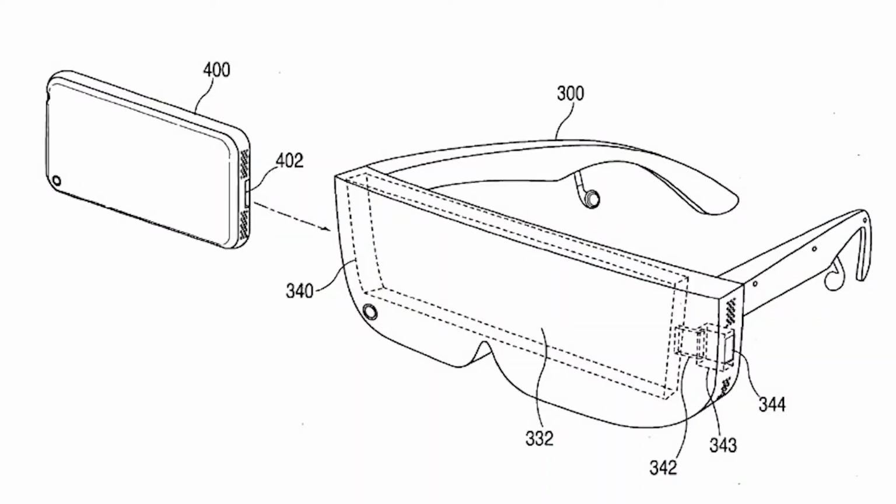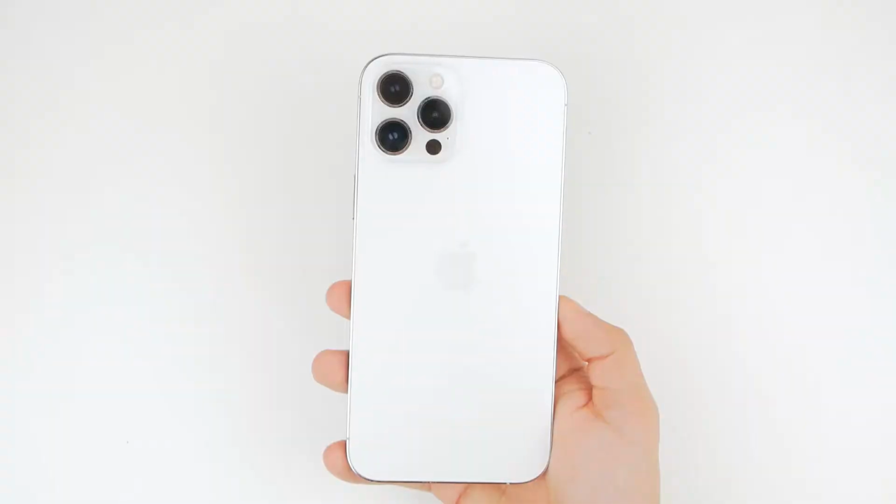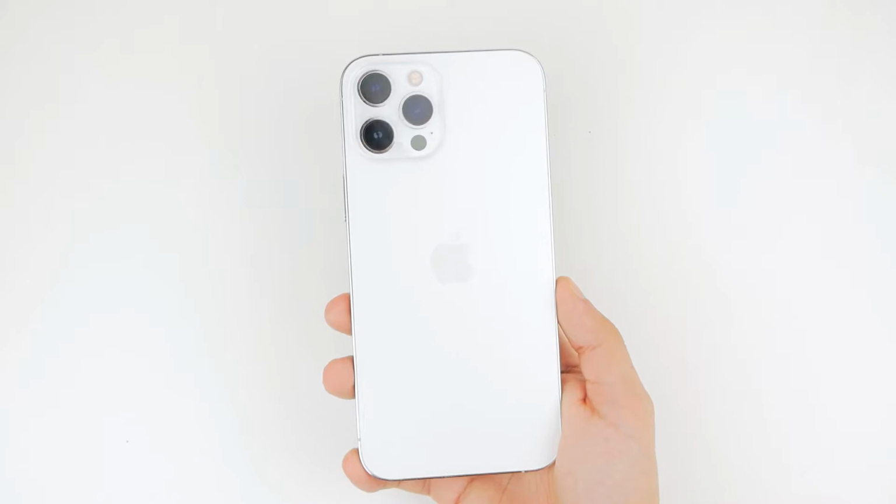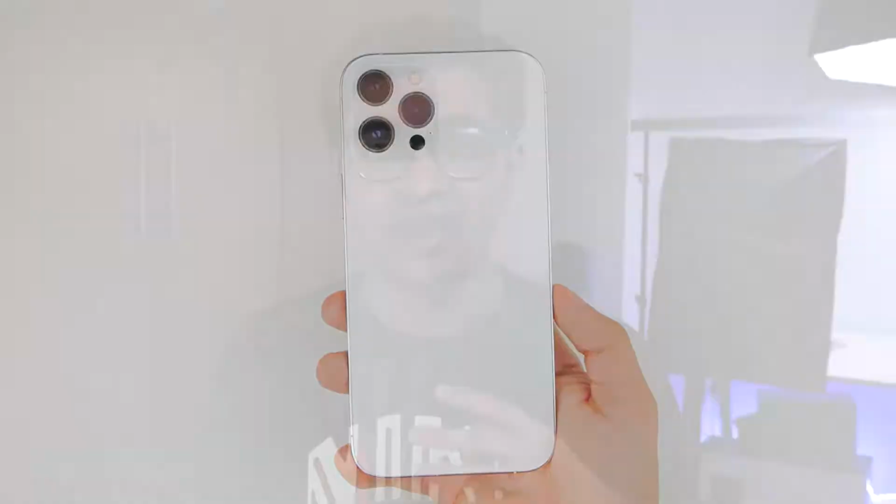Okay, so let's start off with the first patent I've seen, which is basically the iPhone slotting into Apple Glass, and you have yourself a product right there. Now, there are a number of benefits to this because Apple slowly but surely is also introducing AR cameras onto their flagship devices. So maybe in the future, Apple does plan on making the iPhone compatible with Apple Glass. But I feel like that just brings about a whole load of different problems, including the fact that Apple Glass would then be very, very heavy.